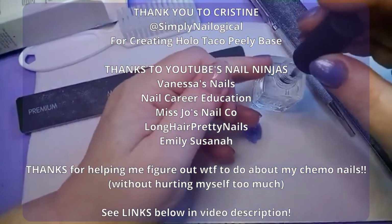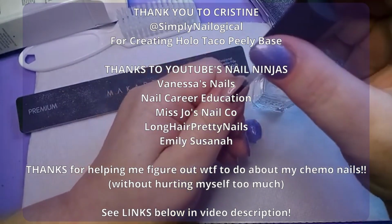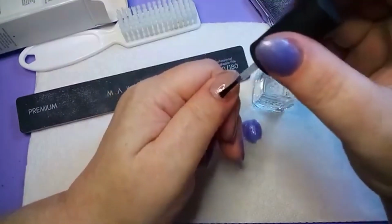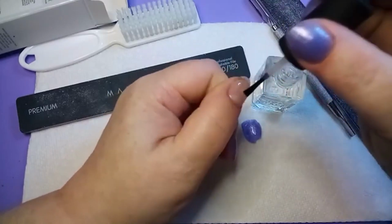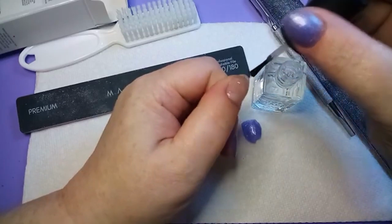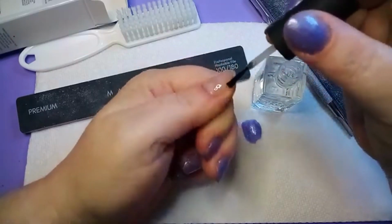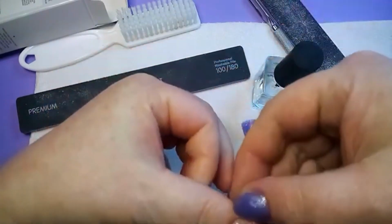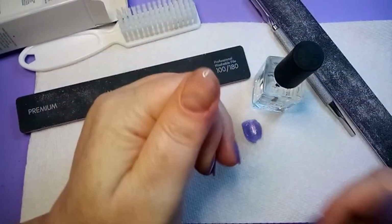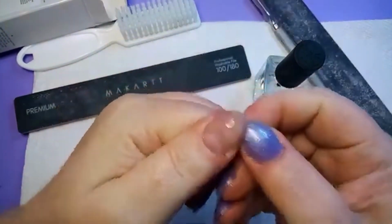If you are on chemotherapy, remember these are considered intense chemicals. I right away wanted to try it again, so I right away reapplied to do another manicure. I was just so thrilled with this product. Just make sure you use a light touch with it. It just air dries, so that's less time under the lamp. I love that. I can't believe how well this works.